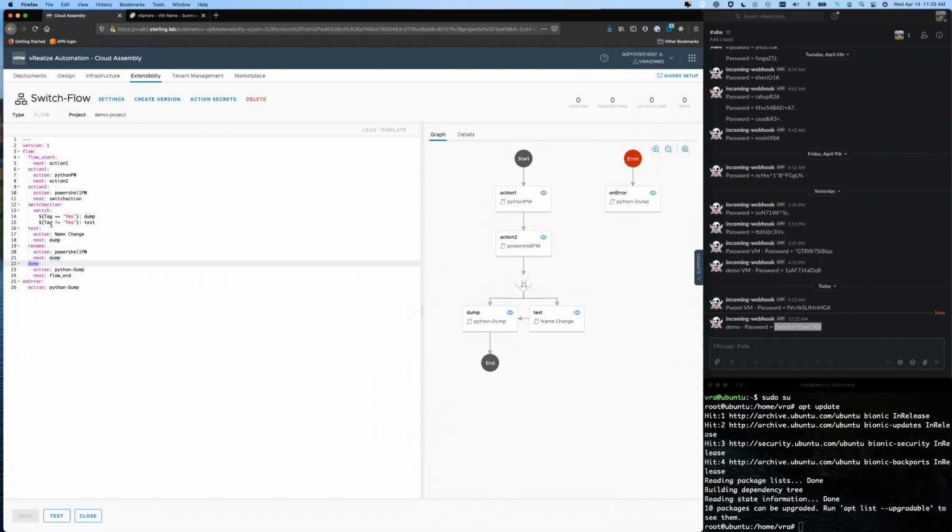I can change this to a different output here. So say I want to change this to rename. And then here I want this to go to rename. You can just change all of these things, and it'll change it graphically here to specify what you're actually doing. But that's a real basic example of how you can create a switch.